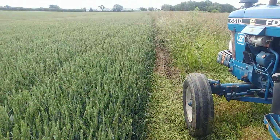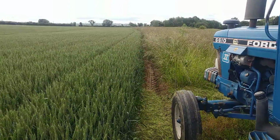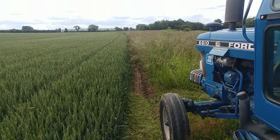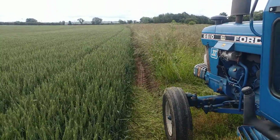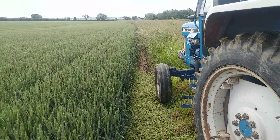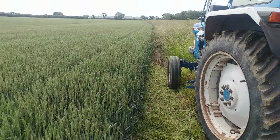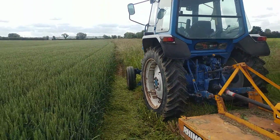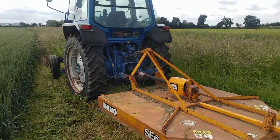I'm just cutting around the grass headlands. I used to get paid for these headlands, a small amount for conservation. That scheme has now finished, but I've just left the headlands down. But I'm always aware that the seeds from the grass can fall onto the cultivated area, and that's not what I want. Most of them are easily controlled, but occasionally you get a pernicious one like black grass and wild oats.